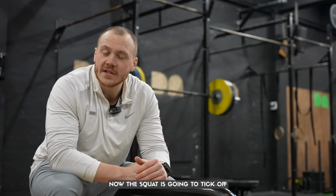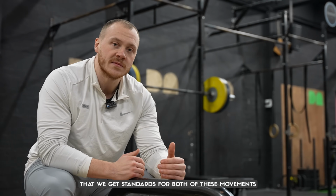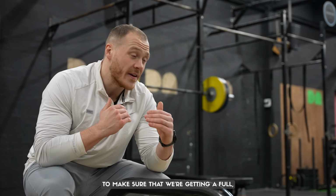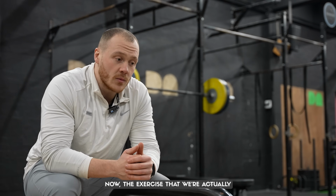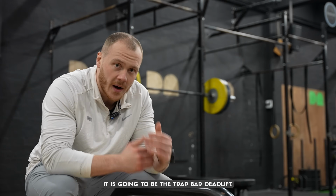Now, the squat is going to tick off your anterior chain and the hinge is going to dominate your posterior chain. So it's vital that we get standards for both of these movements to make sure that we're getting a full, complete leg development. Now, the exercise that we're actually going to use for the hinge may shock some of you. It is going to be the trap bar deadlift.